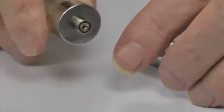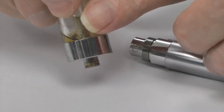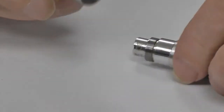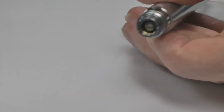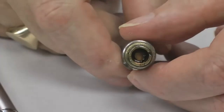Given that the trunk itself, and I need to again show this, you'll see that the trunk has a slightly recessed centre pin, the middle bit. That means that the centre connector in the Ego is far enough up, so it's going to make proper connection. So, where's the other battery at? Let's have a look at this one and see whether there are any similarities.